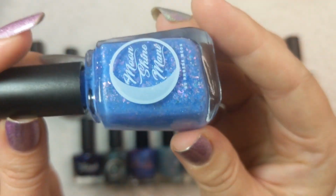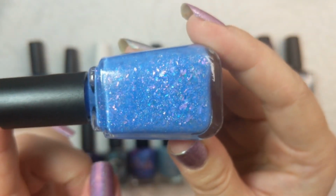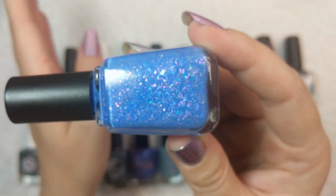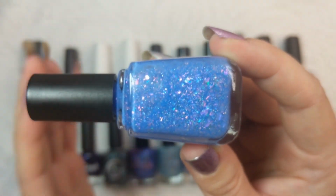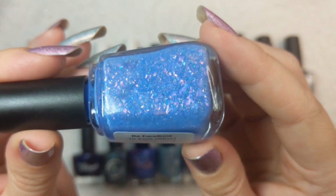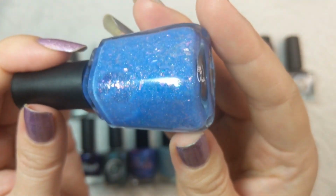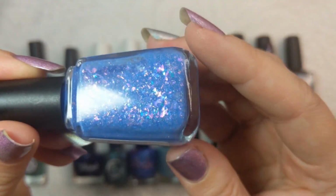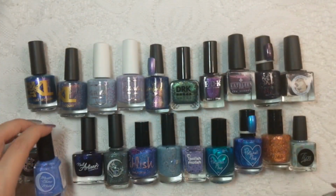Really like this one as well. It's just a beautiful color. Cornflower and periwinkle shades in general I really enjoy. I love anything that sort of is in between purple and blue, and cornflower and periwinkle are basically blues with just a pinch of purple, so it sort of heads in the purple direction. And this one's definitely more in the cornflower blue, more blue than a purpley periwinkle, but I've digressed. It's a gorgeous polish. Again, that one was Moonshine Manny's Be Excellent to Each Other.